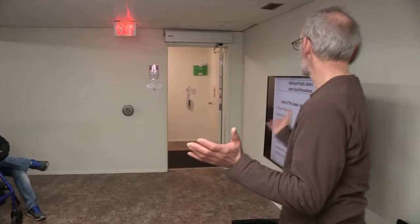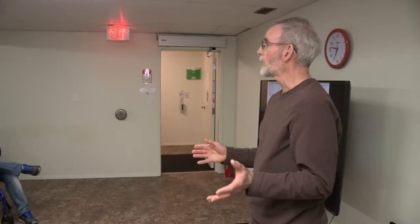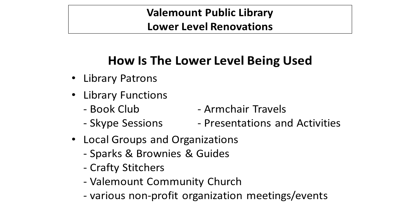And so how is the lower level being used? Well, our library patrons come down here on a regular basis. It's a nice place for people with their laptops who are using the library's internet. They come down here and work in a nice quiet area. We have people come in to do online exams and that type of thing. They're doing that in the meeting room now. So our patrons are using it.